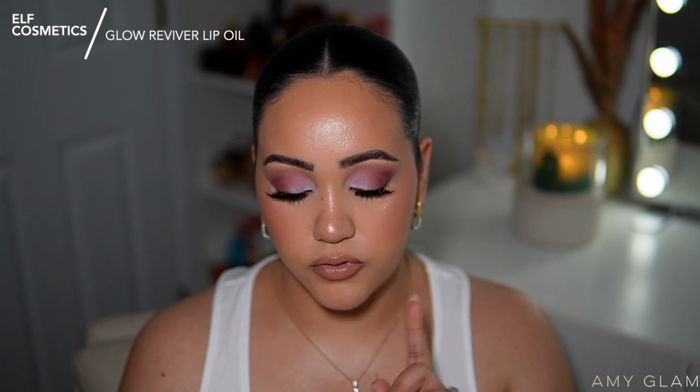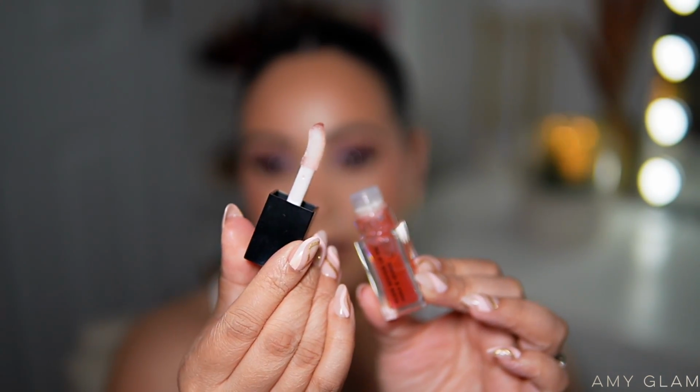And I have also really been loving their lip oil. If you don't want to spend a lot on lip oils, you want one that feels luxurious, really nice, this is the Glow Reviver lip oil. This feels just like the Dior ones. Even the applicator looks like the Dior. They smell really good. It has like a minty smell to it. I have mine in pink quartz, but they have a bunch of colors to choose from. Beautiful on the lips.